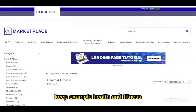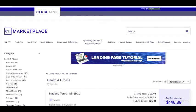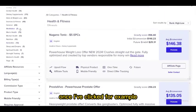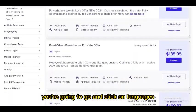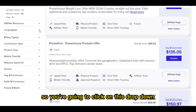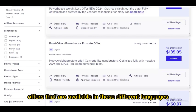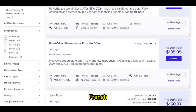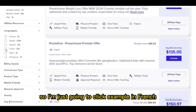Click, for example, health and fitness. And we're going to go into the health category, and you're going to see a lot of offers from here. So once I've clicked in the health category or any other category, you're going to click on languages. You're going to click on this drop down, and you're going to see offers that are available in those different languages. So for example, I'm just going to choose French, because it's the easiest one to translate to. So I'm just going to click on French.